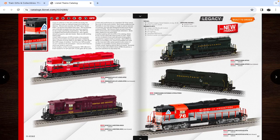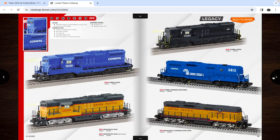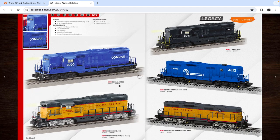to go along with your GP9, because typically railroads, instead of purchasing a locomotive that has a cab, when in reality they're just going to lash up these locomotives to get more power, why have a cab? Just do it this way. Very nice, very, very nice in my opinion.